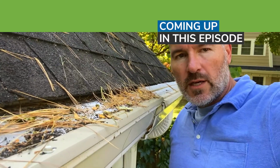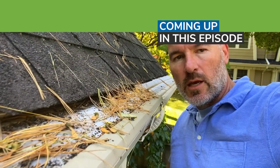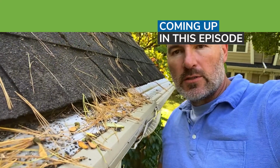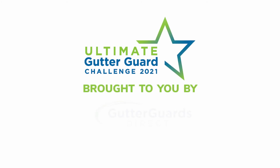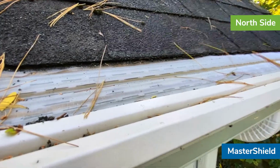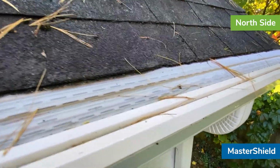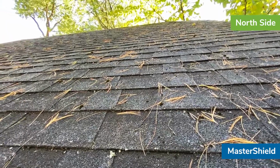Now on the north side of the garage, October 7th, 2020. It's a Wednesday. Looking at the gutter guards over on this side of the garage. Here we're looking at Master Shield on the north side of the garage. You can see all the pine needles that are up on the roof.